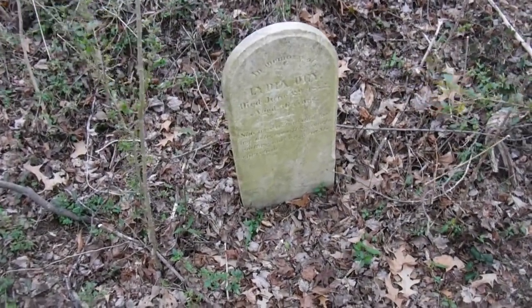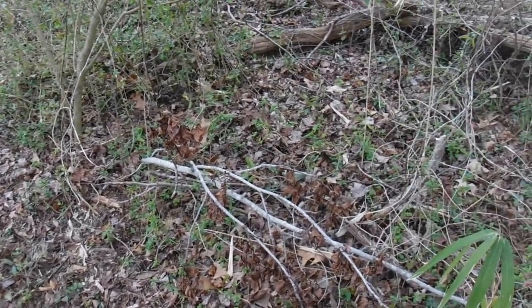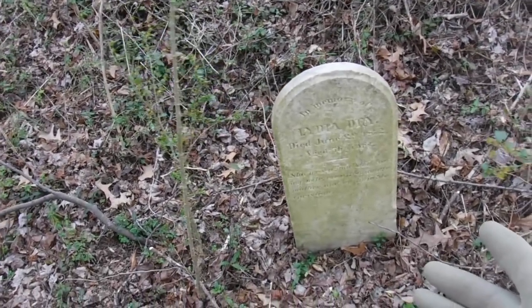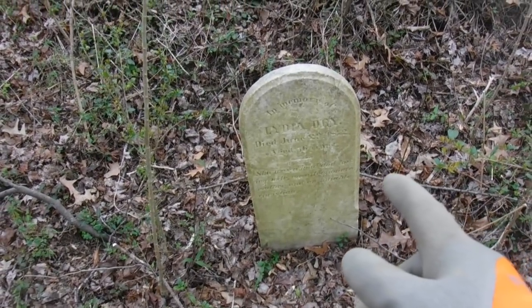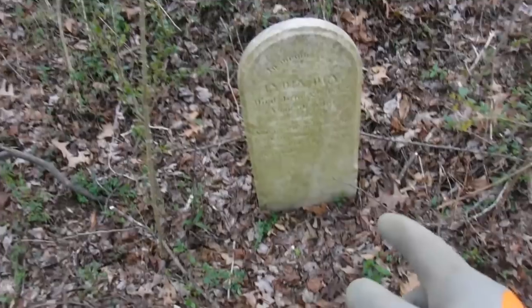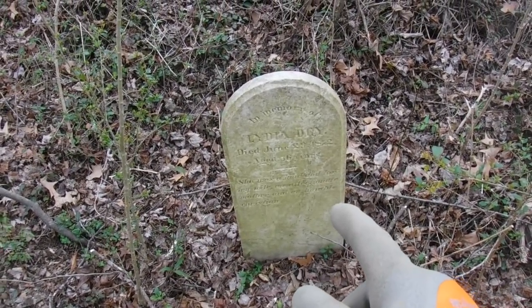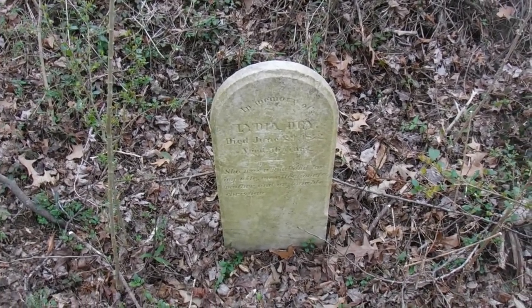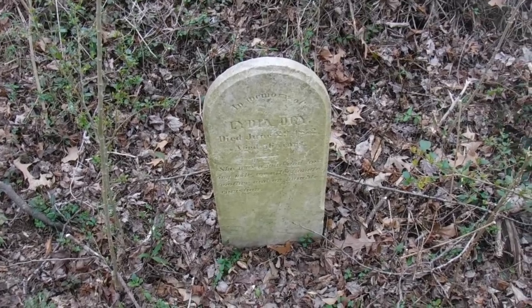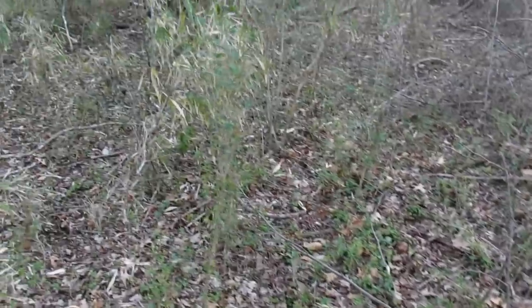All right, I'm walking through the woods. Found an old gravestone sitting here in the middle of the woods. Nothing even around it. Died 1872, 56 years old. She was a loving wife, kind and affectionate mother, and a humble Christian. Man, lay in peace, Lydia. All right.